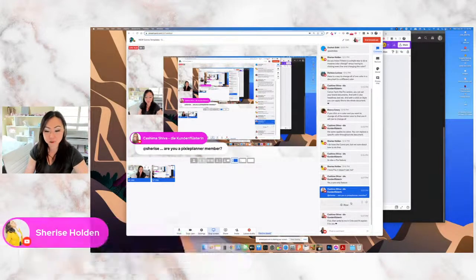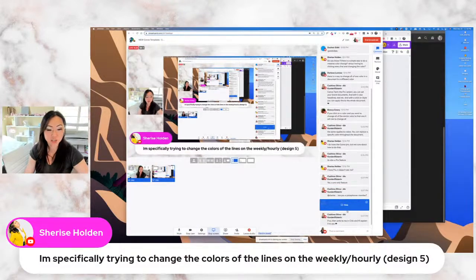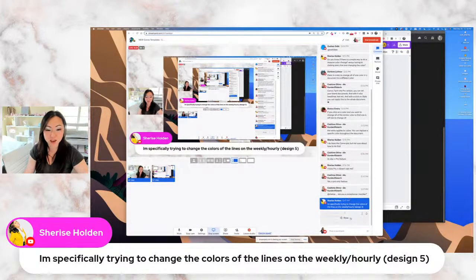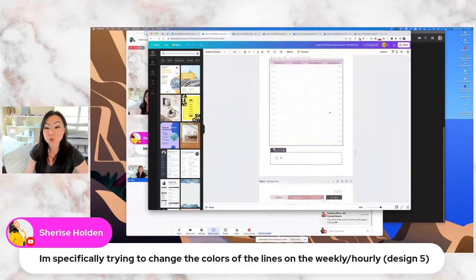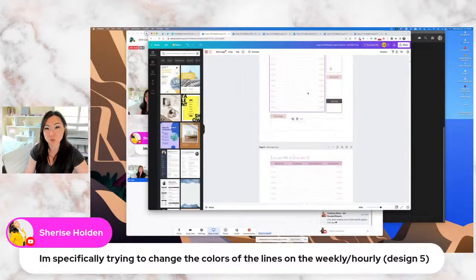Sharice, are you a Planner Pixie member? So we're trying to change colors of the lines on the weekly, hourly, Design 5. You cannot change the colors of the lines on the weekly, hourly, Sharice, because I was not able to upload those lines in that week 5, like I was saying. It wouldn't make the file. So where is it? This one? You cannot change the colors of those lines. You can't. It's just not possible in Canva.